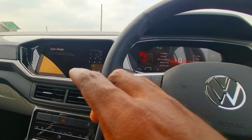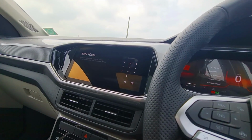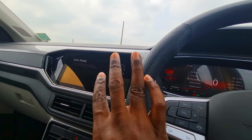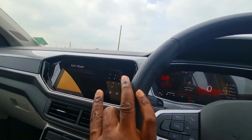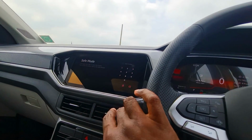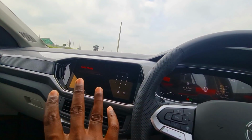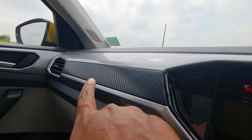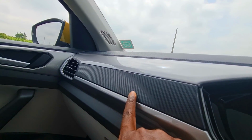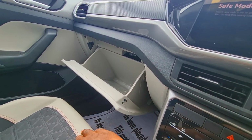Now the only gripe I have is this is brand new, right out of the blue. I literally stole it off this showroom. So the 10-inch touchscreen infotainment system has not been set up yet. But still it gets Android Auto, Apple CarPlay and all the connected car features as well. 6 speakers all around, and I love the carbon fiber finish on this. Absolutely stunning. Interiors are super classy and super elegant.